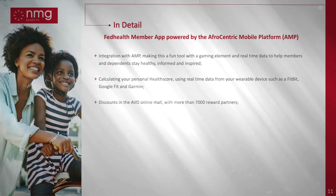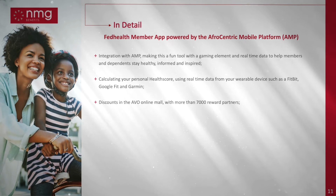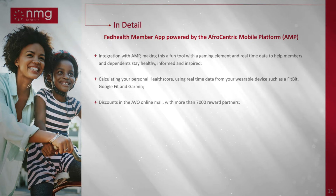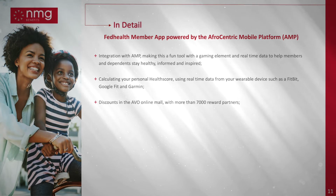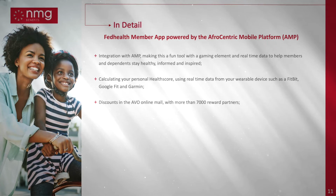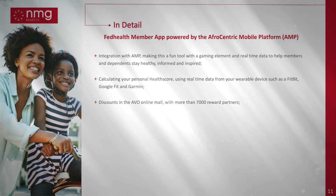Discounts will be available for more than 7,000 reward partners in the Avo online mall. Avo is an online store that facilitates online transactions from start to finish with secure payment. Once registered, members will receive emails from Avo and AMP on the latest deals.